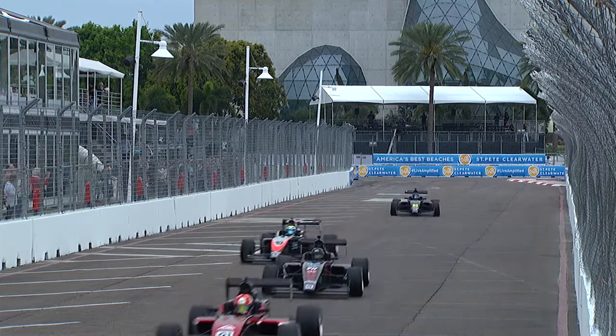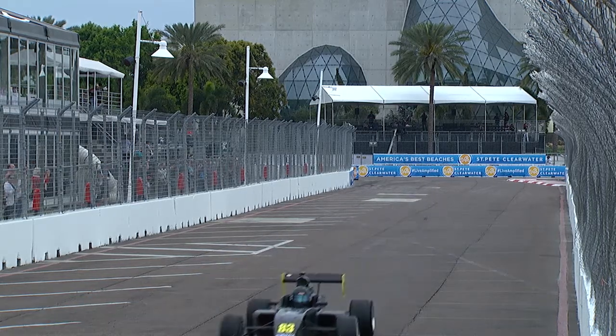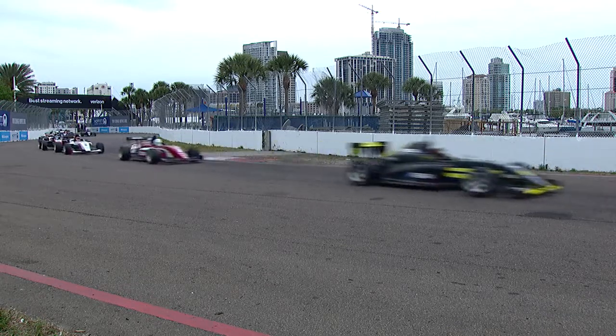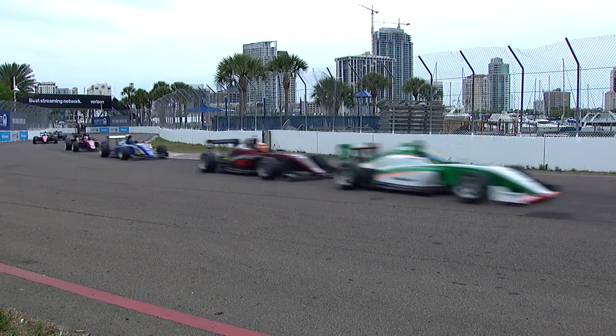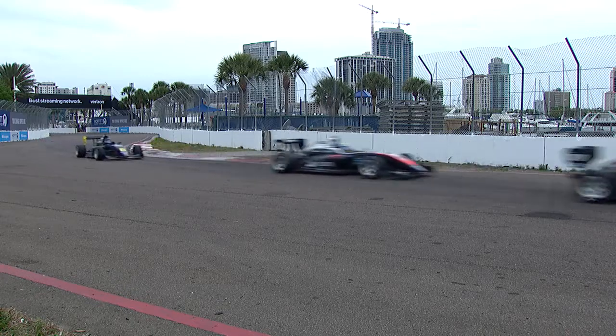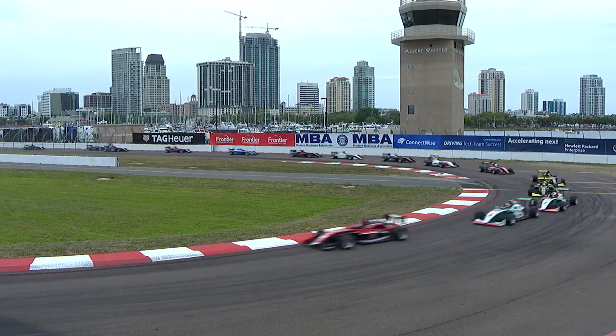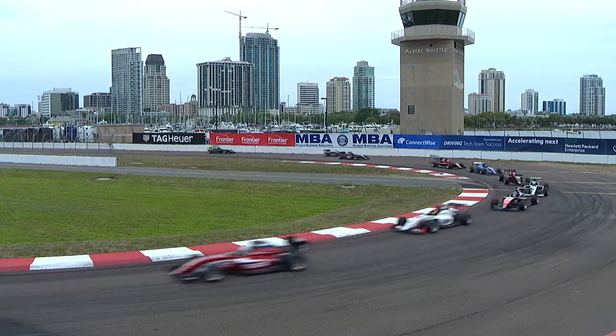Looking back at the start of this, I believe that might have been Carlos Cunha that had contact with Rafa Martins, because Cunha had been falling back right behind Askew. They followed each other, and that potentially was the contact in turn 5. And there it is. He's right there. He's seeing the leaders pull away. He's got Martins in front of him. Drivers working their way out of 14.